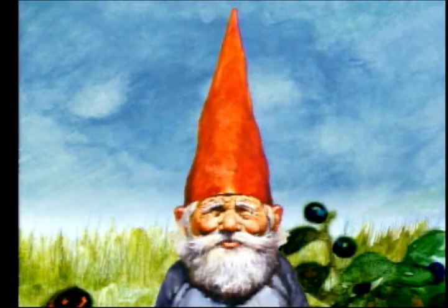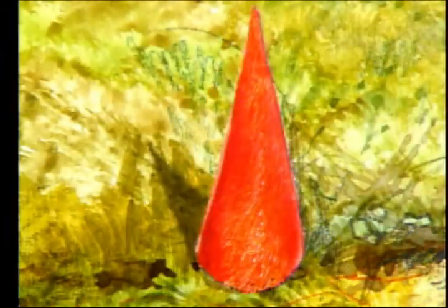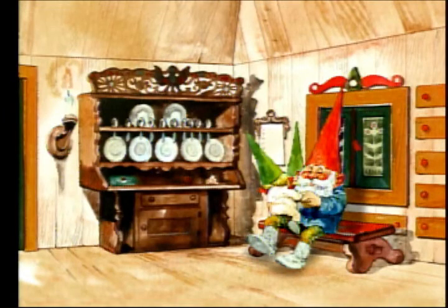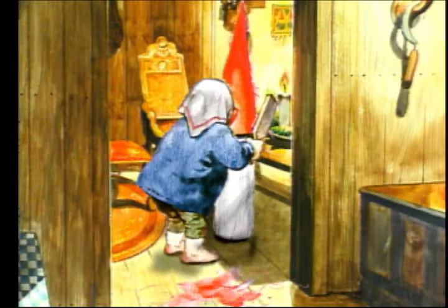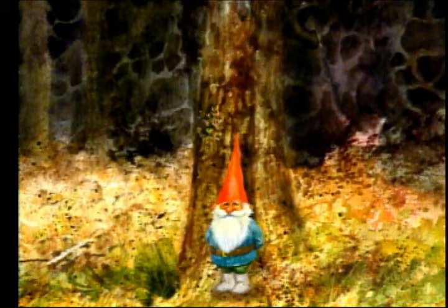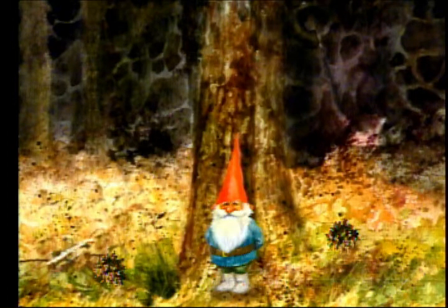The pointed cap is made from felt. It is completely solid. Gnome children are given their caps at an early age and wear them all their lives. As it wears out on the inside, it gets a new layer of felt on the outside. And so, as the gnome grows, his cap grows. The pointed cap protects the gnome's head from falling branches, acorns, and hailstones.